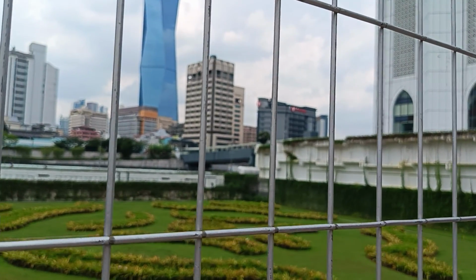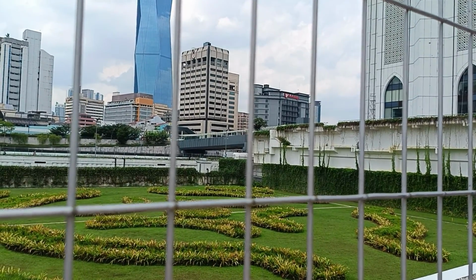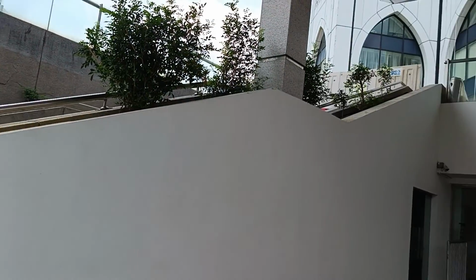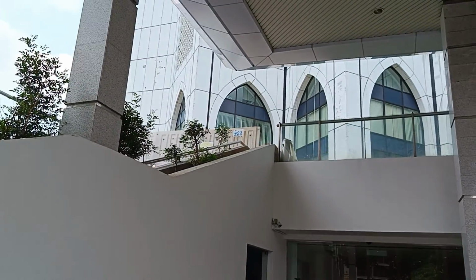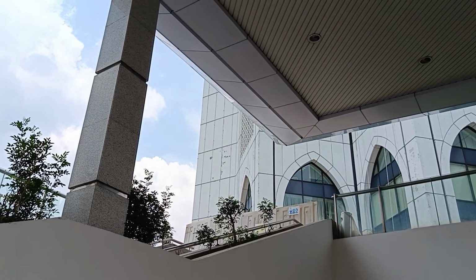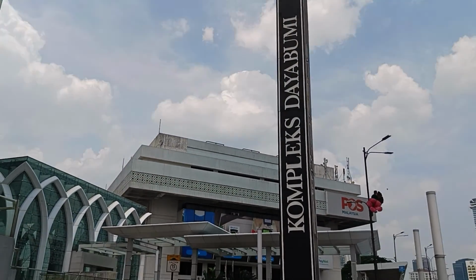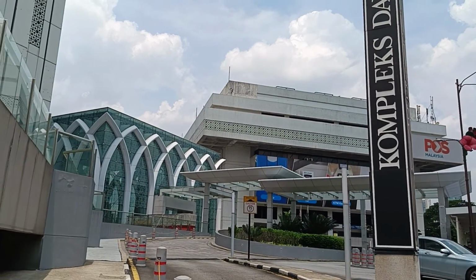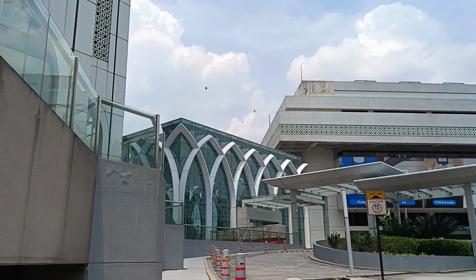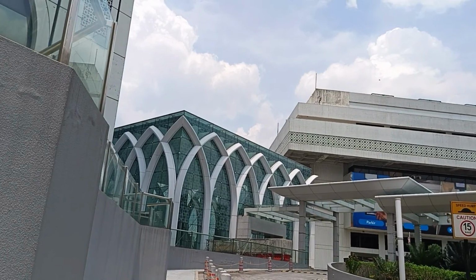There is a walkway over. I'll see if we can get to the entrance of the walkway. It was closed the last time we tried. Well, this is where you would normally go up to reach the walkway over to Central Market. But it says that there are men working overhead. Maybe they're fixing those tiles that have broken off. We'll go in here. This is Complex Dayabumi, the General Post Office. This was one of the first tall buildings built in KL with Japanese technology.